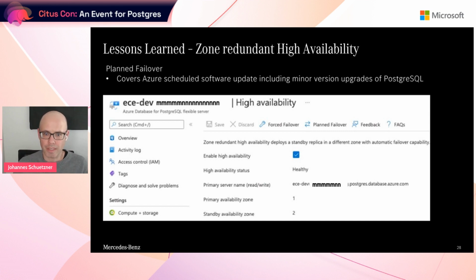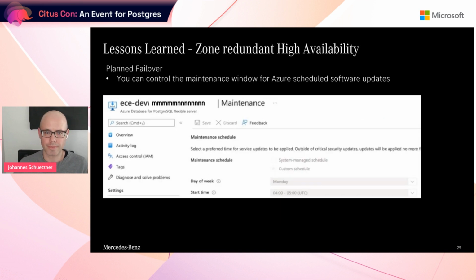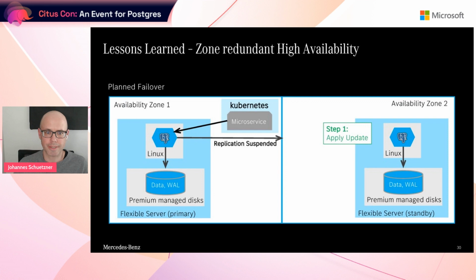You have the primary server name, and that's always the same, it doesn't change. Currently, the primary is in availability zone 1 and the standby in zone 2. You can also control your maintenance window here. This is also what you can do here in the Azure portal.